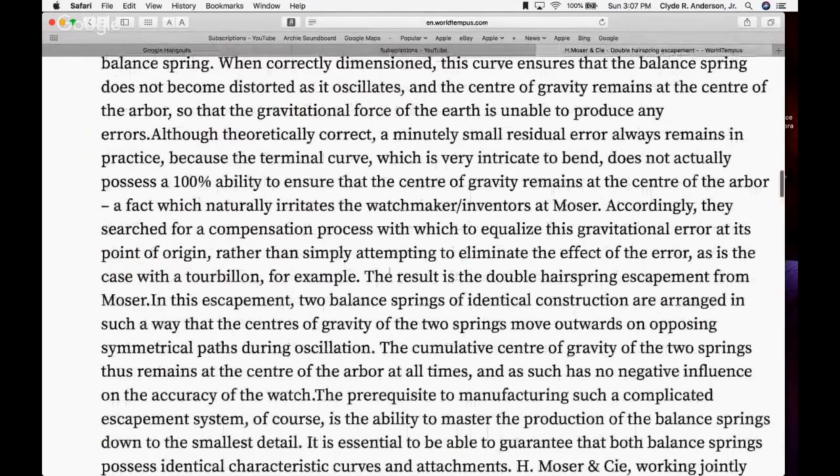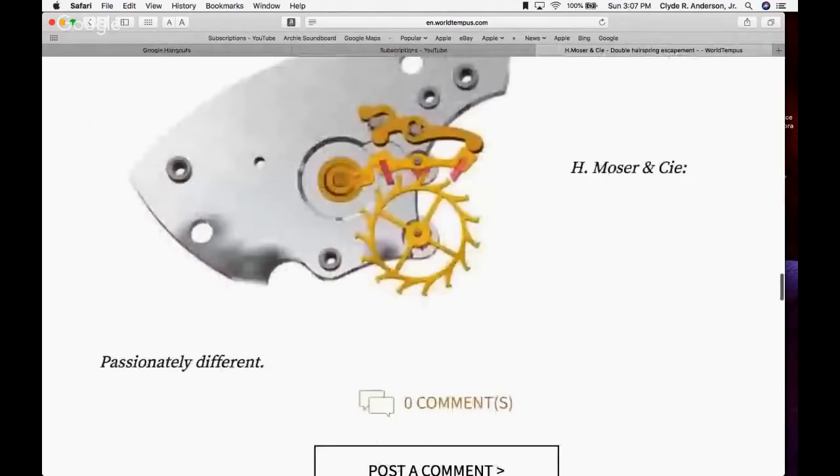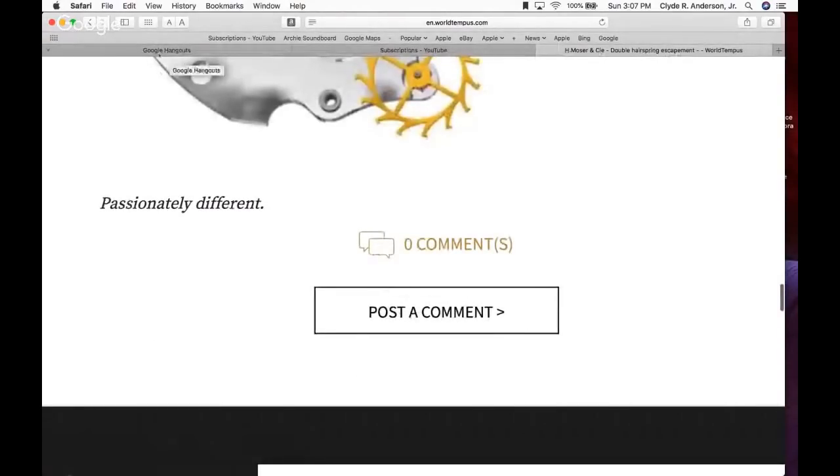Here's the moral to the story. The double hairspring was put together by Precision Engineering. That's the name of the company that did it. And you're saying, wait a minute, isn't in-house the way to go? Well, the thing of it is that Moser also owns Precision Engineering. Precision Engineering is simply the name of the people who do their movements. So for whatever reason, they have it organized that way. Same is true with Beauvais. Beauvais has Beauvais, and then they have another part of it called Demier.